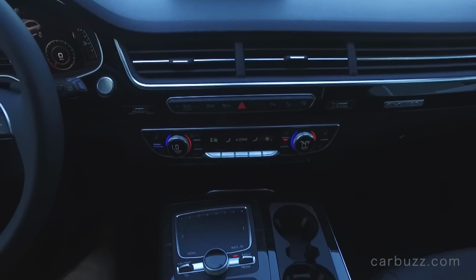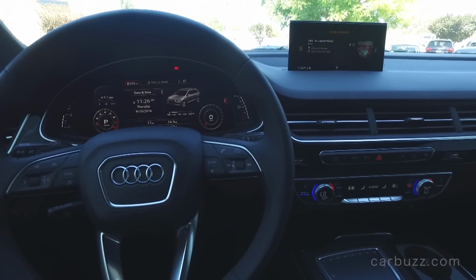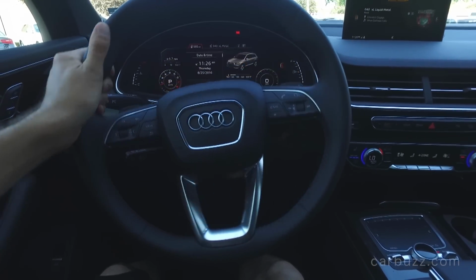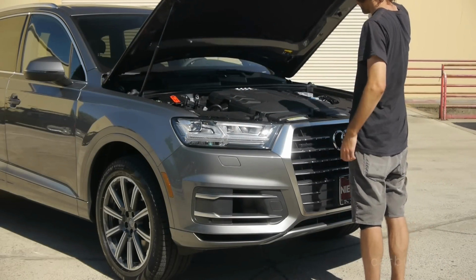We did that recent review of the A8 and the A4, and you saw the difference in those generations, because the A8 is old and the A4 is brand new, and you just see how far Audi has come. And under the hood.